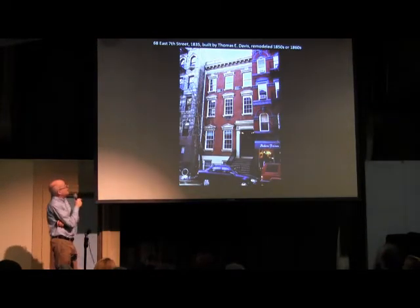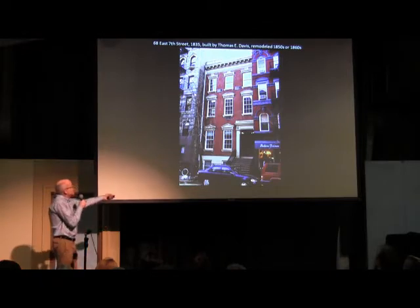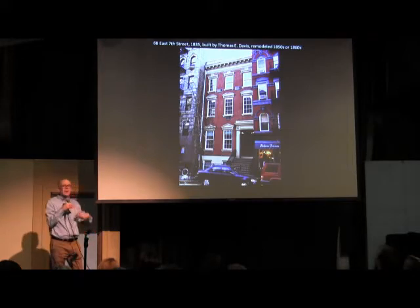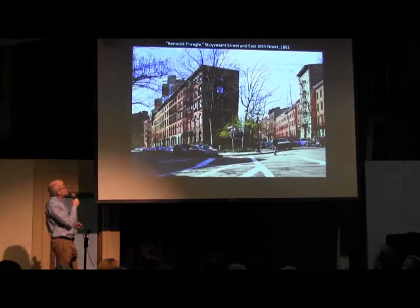This I love because it's a Thomas E. Davis house on 7th Street, 1835. But the owner decided to jazz it up in the 1850s or 1860s. We don't know for certain, but that's when it would have happened, that he stuck on these window pediments and a new cornice in an effort to make this Greek Revival house look a little bit more up to date, a little bit more Italianate, which was the fashion of the day.